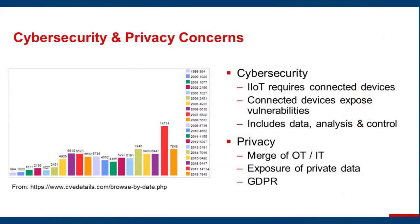And it cascades, because if we think about the protection of the data, that data is then going to be analyzed by our IoT system, and decisions are going to be made based on that data. So if we can't trust that that data is real and authentic from our systems and hasn't been compromised, then those decisions will also be compromised, and we could end up making bad decisions that are detrimental to our business environment.